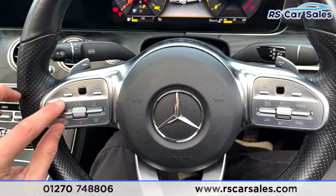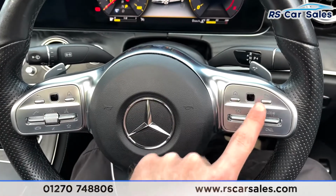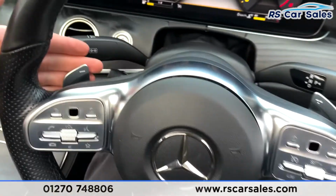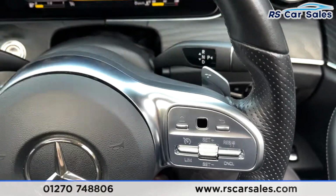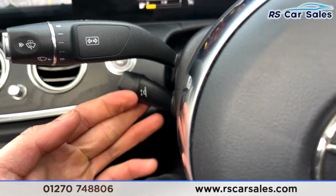Now as you can see we've got our multifunctional steering wheel with different controls for whilst you're on the go. You've got a touchpad on either side as well, cruise control and speed limiter can be found on here too. Paddle shifters just behind for taking manual control of your gears, electrically adjustable steering wheel stalk just there as well.